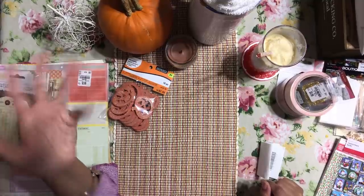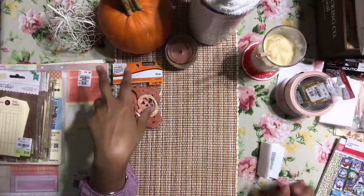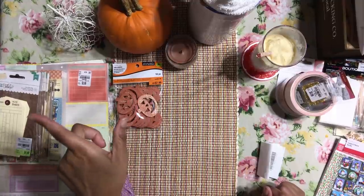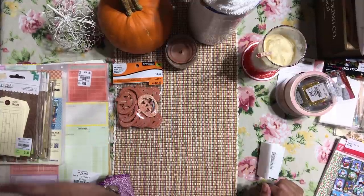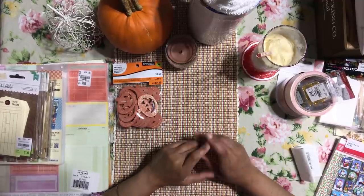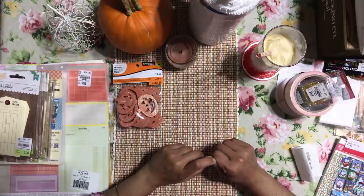And that's basically it. That's all I got from AC Moore. I didn't get anything else. I only went specifically for that tape runner thing, and that's really what I went for. Okay, so a quick, oh my God, it's already half an hour.